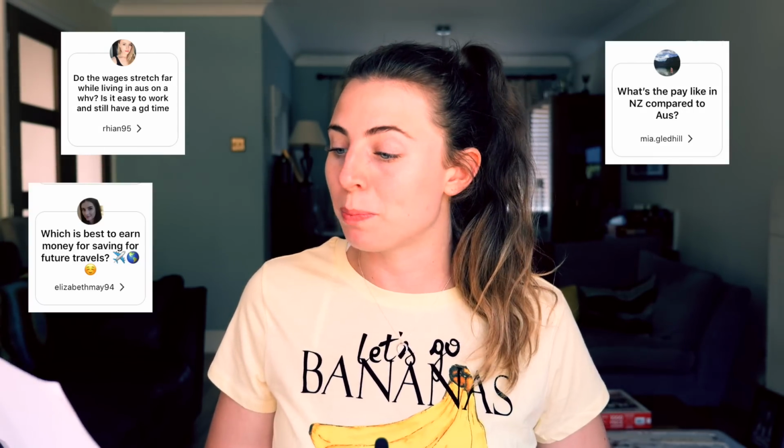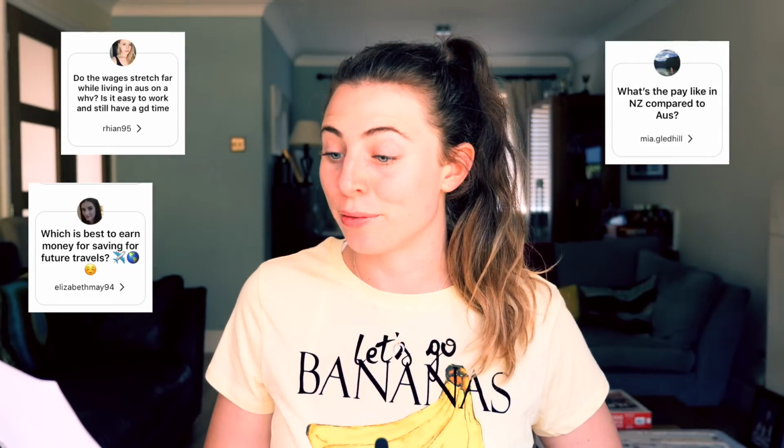Do the wages stretch far while living in Oz on a working holiday visa? What's the pay like in New Zealand compared to Oz? Which is best to earn money for saving for future travels? So you get paid a lot more in Australia than what you do in New Zealand. To give you an example, I did a few temp office jobs in Sydney. I was getting about 29 Aussie dollars an hour, which equates to about £17 an hour.